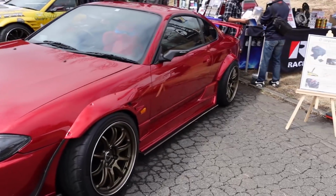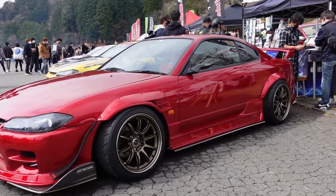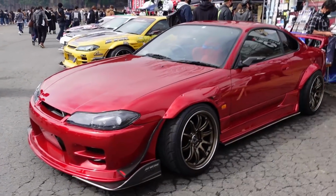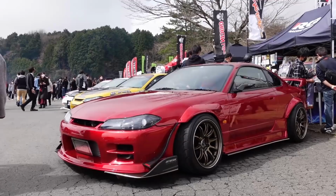And this S15 has the G Core front and rear over fender spats, like flares, whatever you want to call them. Some hybrid in between with the G Core front bumper. Nice look as well.